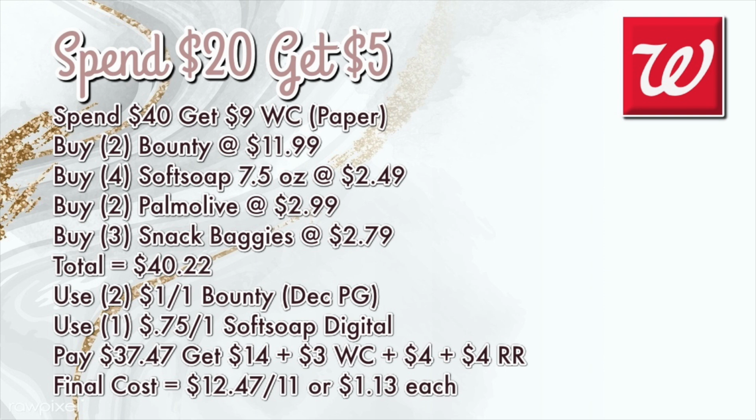So you would pay the $37.47. You'll get back $14 in Walgreens cash for your boosters. You would also get back $3 in Walgreens cash for the Palmolive. You'll also get back a $4 register reward for the soft soap and a $4 register reward for the Bounty. That will bring your final total down to $12.47, and that will be the cost of 11 items, or $1.13 a piece.